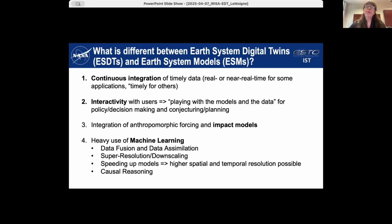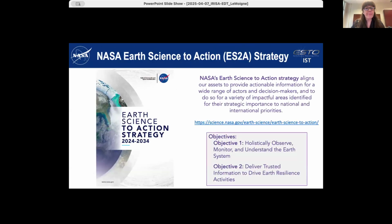And when speeding up the models, we can not only run a larger number of hypothetical scenarios, but we can also increase the spatial and the temporal resolution. And finally, machine learning can also be used for causal reasoning. It's still a domain in which there is a lot of research being done and that is not fully developed. But this will be very important for the last stage, this impact assessment stage of the digital twin.